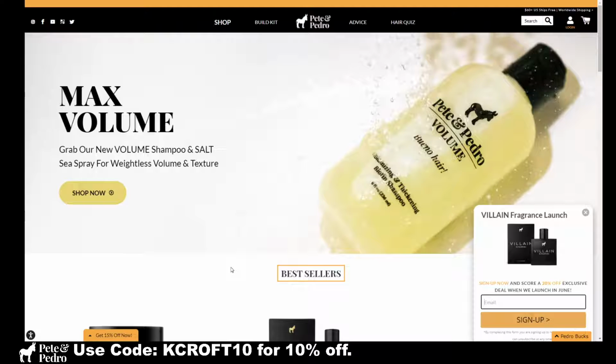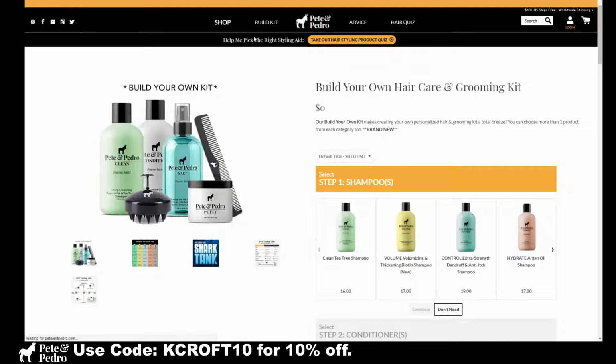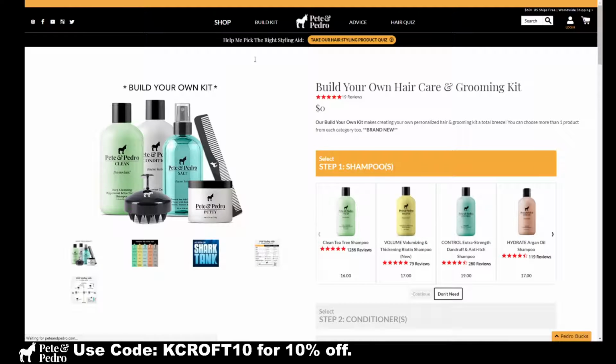I just wanted to show you a neat feature here from my guys at Pete and Pedro, a company that I am an ambassador for, and it's this cool build kit. Also, if you look there, Villain won't launch until June, which got pushed back a month, which kind of sucks, but that's alright, it happens.